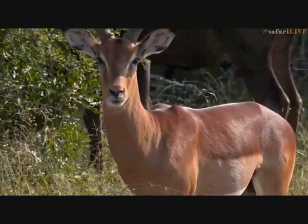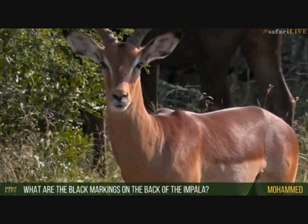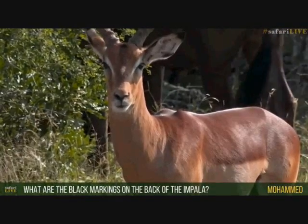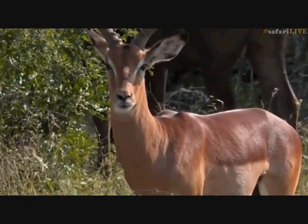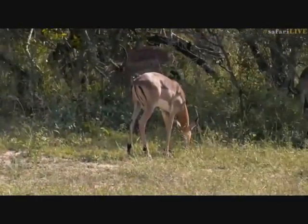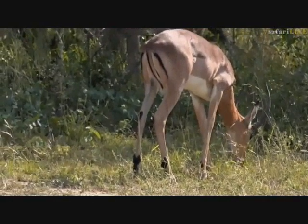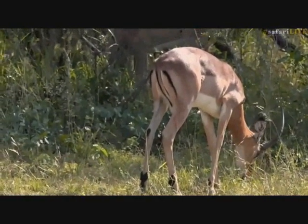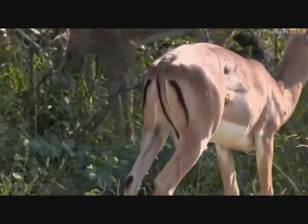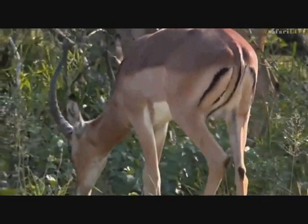Hello, Mohammed. You say, what are the black markings on the back of the impala? It depends entirely on which ones you mean. Let's just go across, the one on the right there, Ferg. There are two sets of black markings. The first ones I described earlier, the ones behind the tail, and they are supposed to attract ticks, which in turn are supposed to allow the tail to flick the ticks away. I don't buy that theory at all.